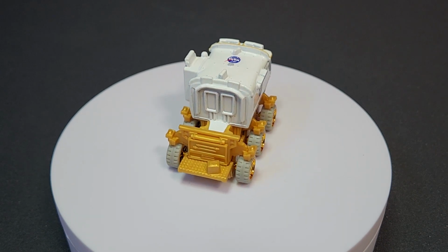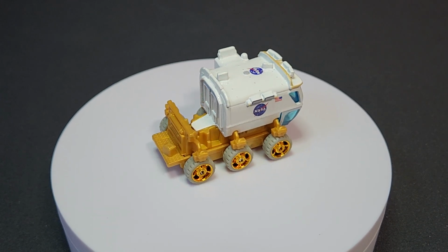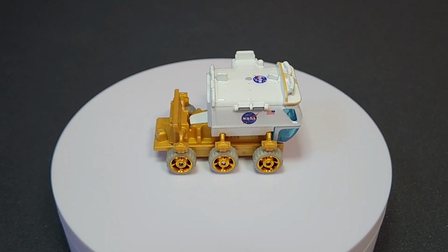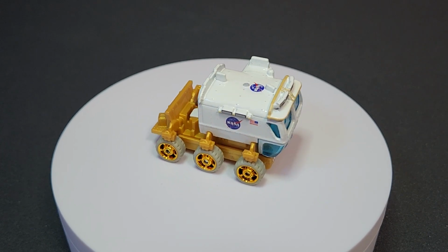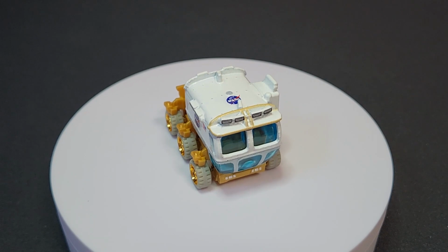It's nice to get this guy in full tampo. It's kind of limited on the tampo, of course. Just the white cab area you see is metal. The rest of it is all plastic. But it is all decoed up very, very nice. Looks pretty good. I do like the gray tires as well.